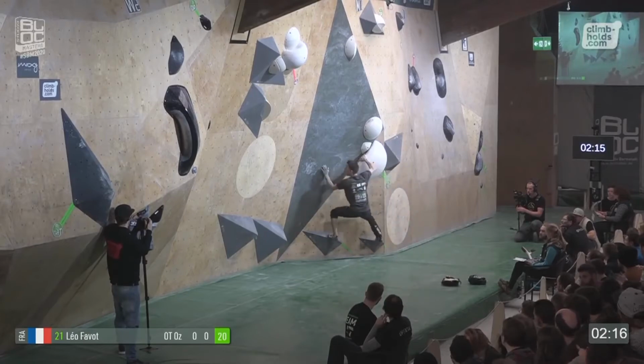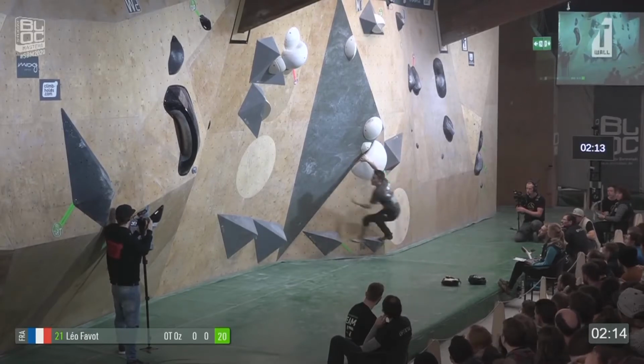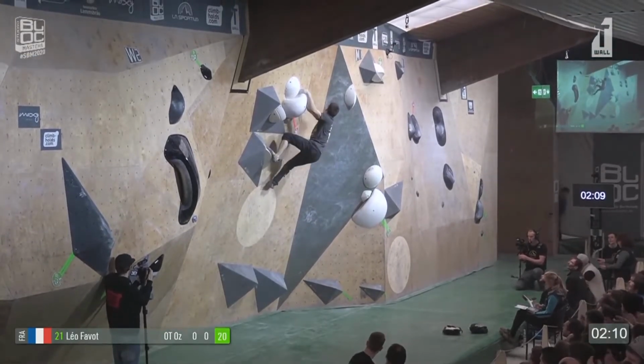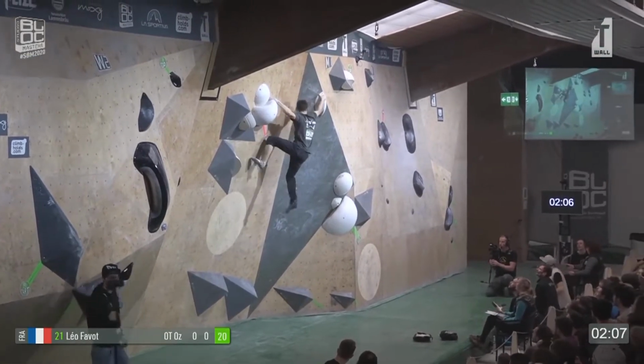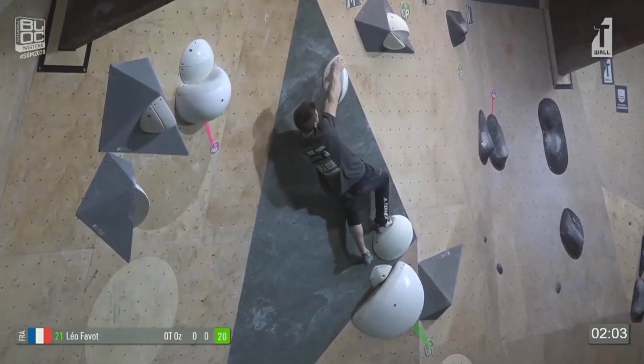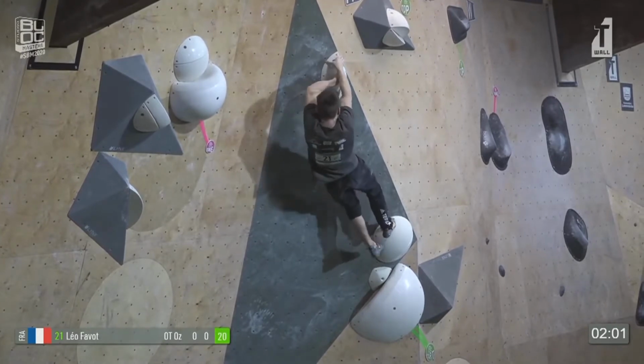Still a lot of experience to gain. Let's have another look at the next attempt. There you go, improving with every time, and he locates the zone. It's a really classic move, a really nice one. Nice job there from the root set as well. The finish doesn't look too tricky here. This is a perfect start for Leo.